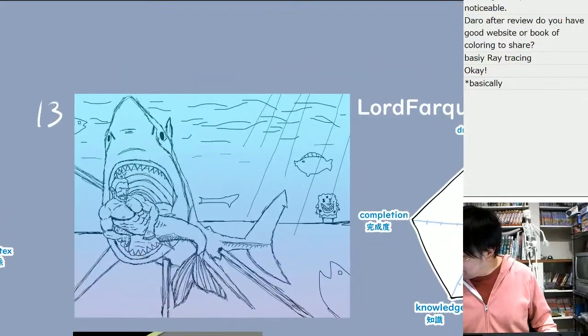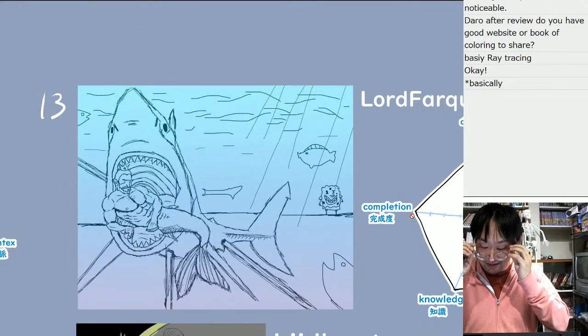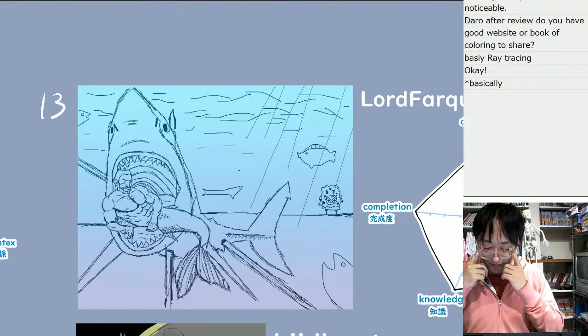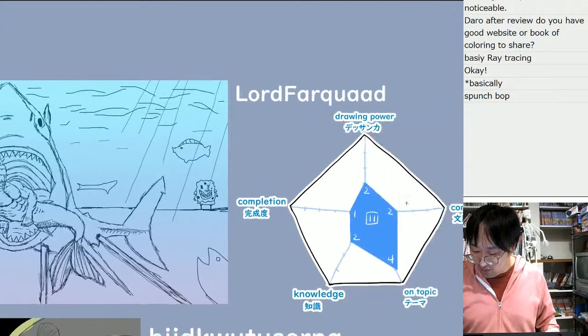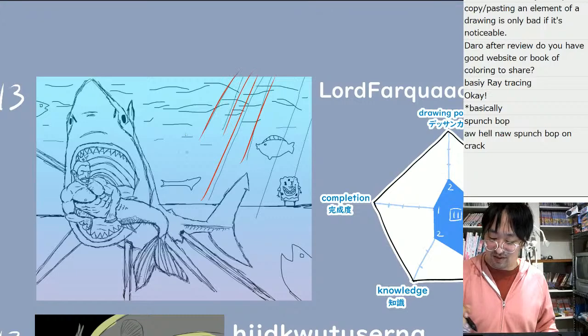Number 13, Lord Farquaad. I might have not pronounced that correctly. I mean, the line of the waves, and the line of the light coming down like this, and this really crooked fish. I'm not even sure what that is. It would have been much better if it wasn't there at all. I'm not even gonna touch the SpongeBob. I have you for 0.1 for completion, and it would have been at least like 2 if you didn't have these super unfinished lines.